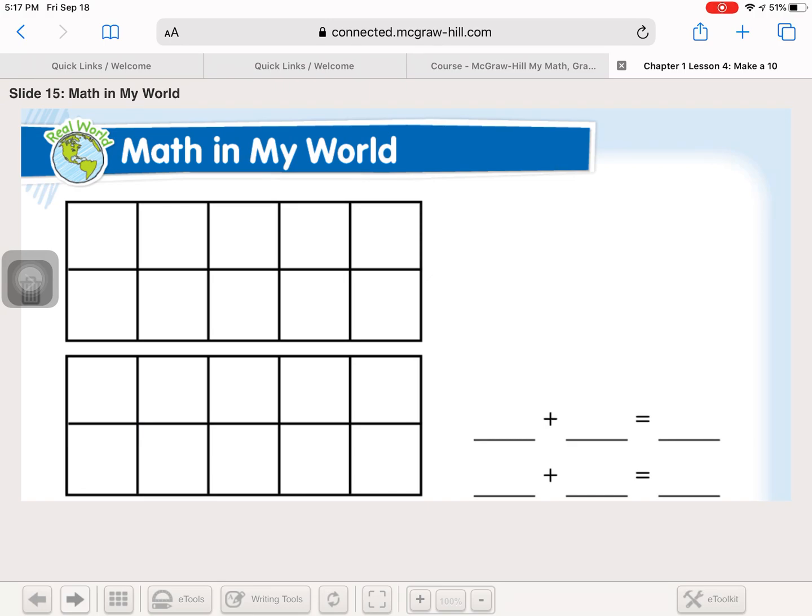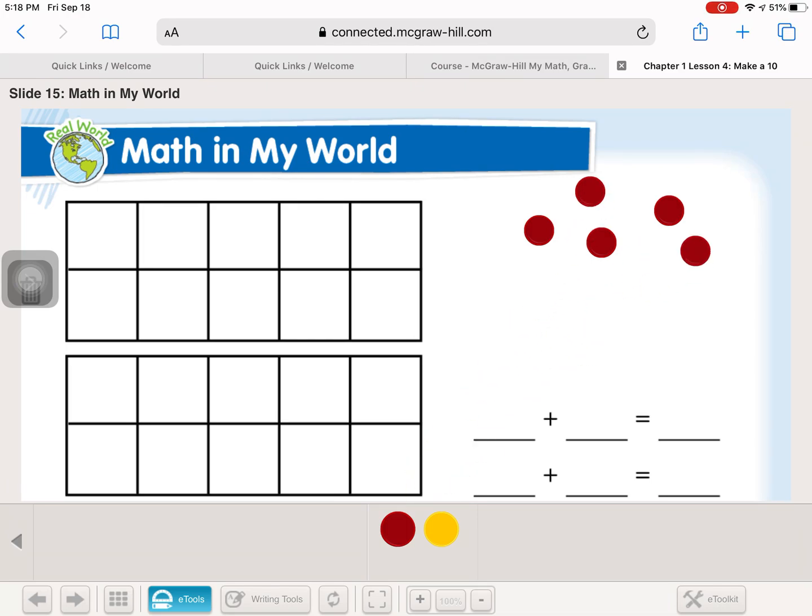Okay, if you're listening, that means you should have your book open to page 29 with your red and yellow counters. You're going to take 13 of them, shake them up in your hands, and drop them on your paper. Any red ones are going to go in the top, and any yellow ones are going to go in the bottom. So I'm going to do this electronically and pretend like I am shaking them up and dropping them.